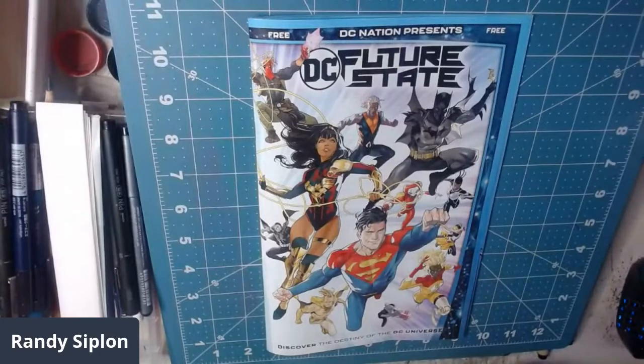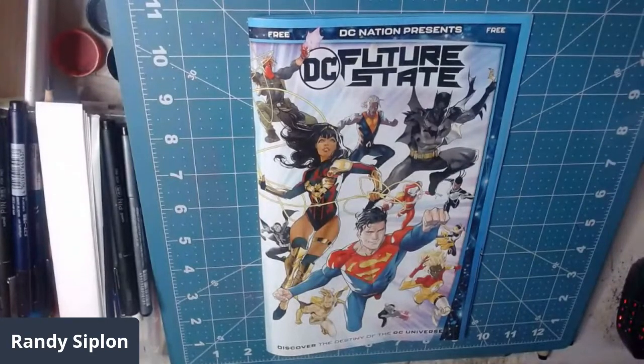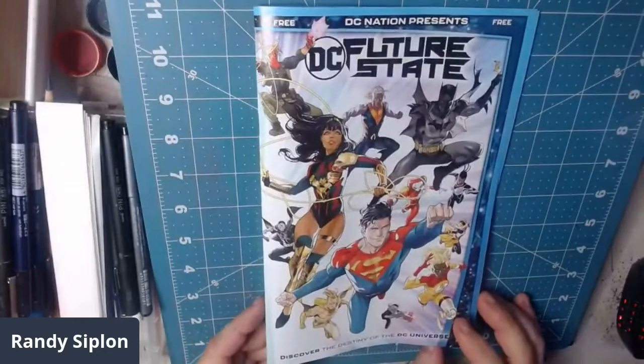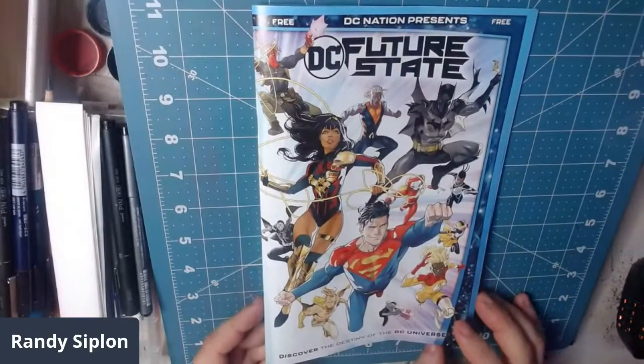So here it is, DC Future State. Starts this week. Are you excited? I'm a little excited to check it out. I like some of the artwork I've seen from it, and we're gonna go over this was the free preview that they had out in comic book stores.